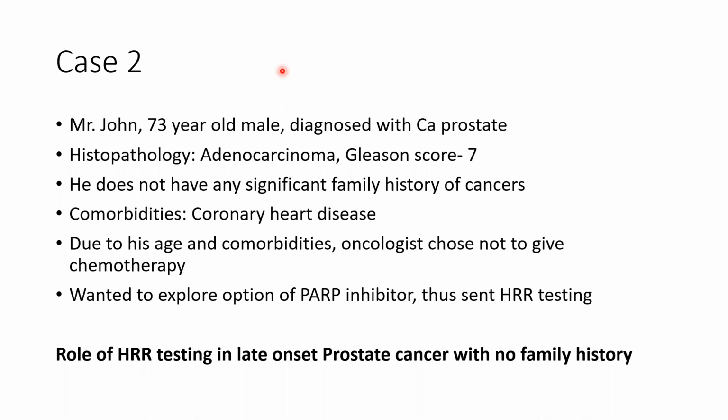So Dr. Roland, would you like to add some notes here on this case? If you were to treat this patient, how would you do this?